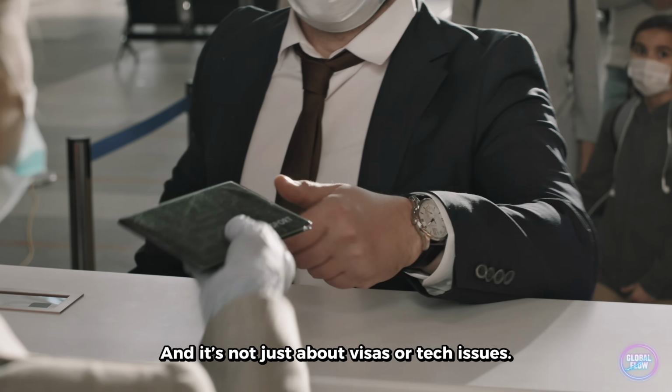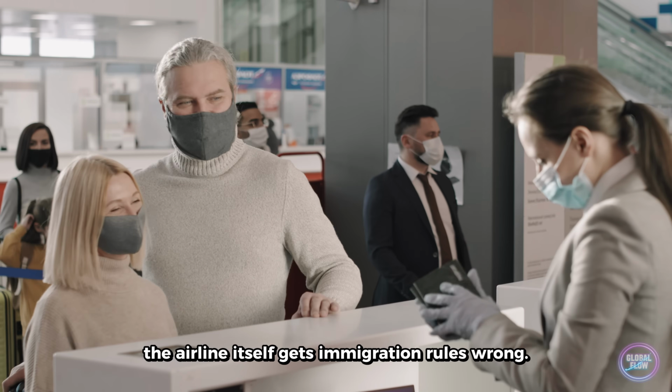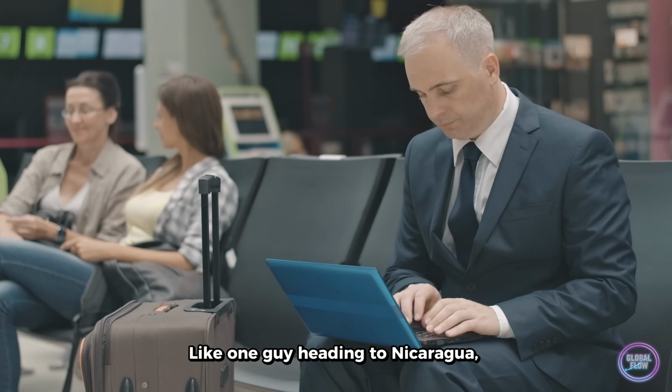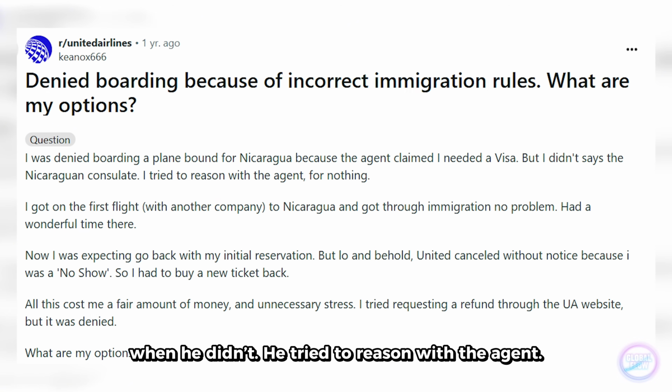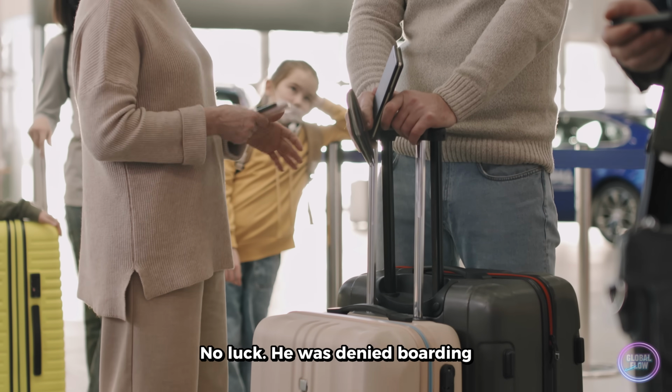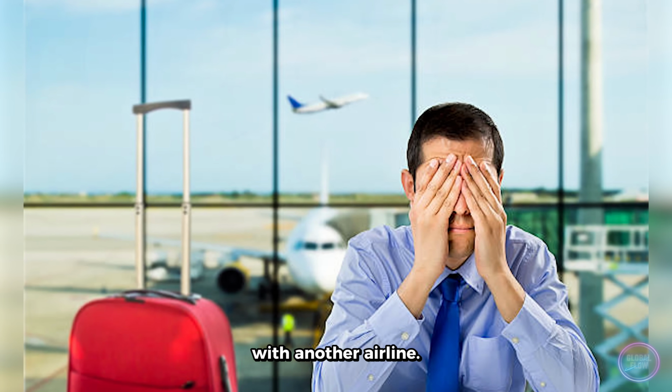And it's not just about visas or tech issues. Sometimes, the airline itself gets immigration rules wrong. Like one guy heading to Nicaragua, he was told he needed a visa when he didn't. He tried to reason with the agent. No luck. He was denied boarding and ended up having to buy a new ticket with another airline.